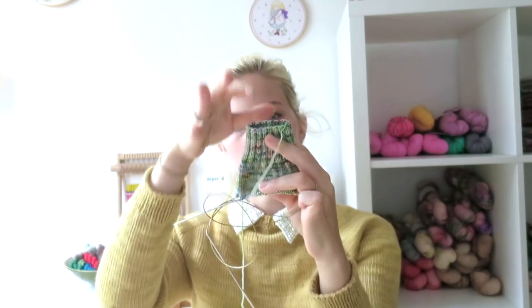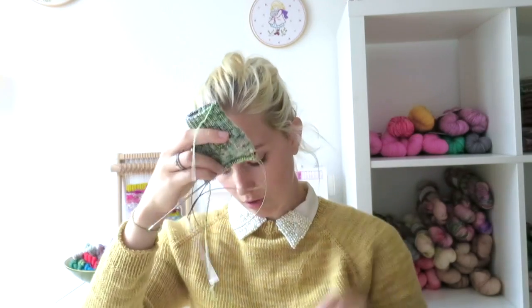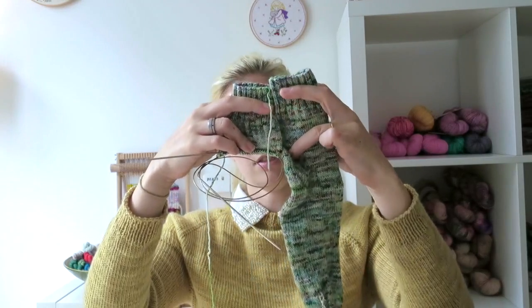So yeah, I finished one of these. I just got that end woven in. Now I have to do the top, but I won't do that right now. And where is my bag? I cast on for the second one, and I cast on for this while I was at the Berlin Yarn Crawl. So here I have the cuff done. Well, not all of the cuff, but I have the ribbing done on the cuff. And then I have to do just a little bit more.